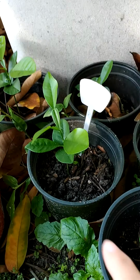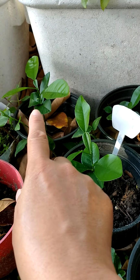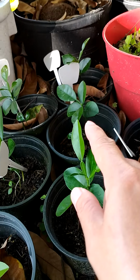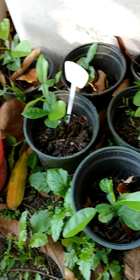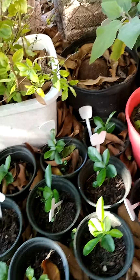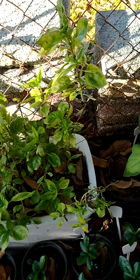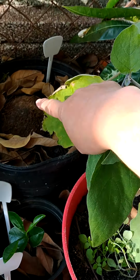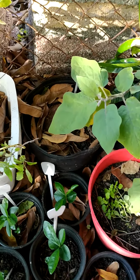Look at these. These are calamondin. I have 1, 2, 3, 4, 5, 6, 7, 8, 9, 10, 11. All these are calamondins. I'm just experimenting, but I might donate it before I move to Arkansas. As a gift. My coconut didn't grow at all. I don't know why, I guess I didn't cover it up completely.